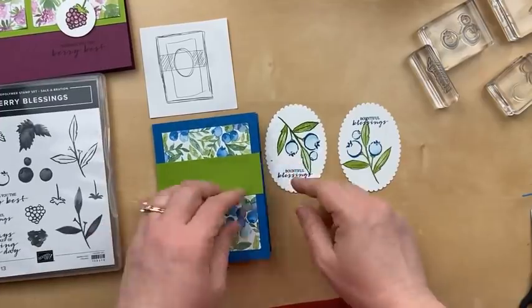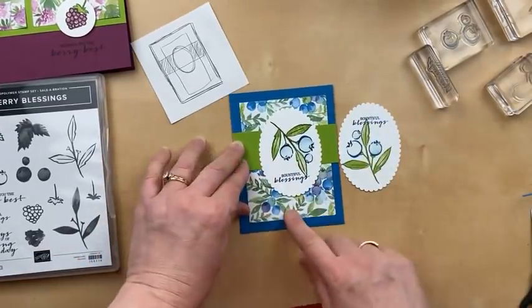Which way is the right way? Is that way? Did I do it right? Is that the right way to do it?